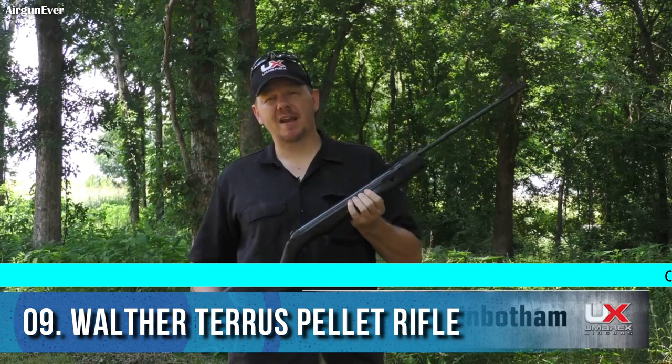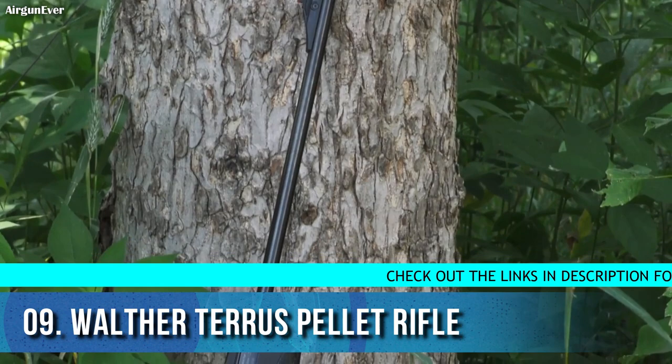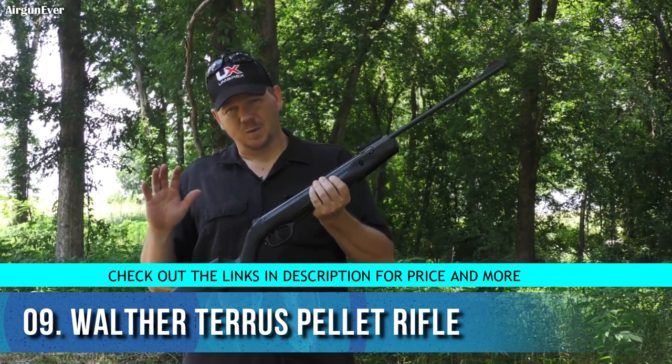Hey everybody, I'm David with Umarex and I'm out today with a Walther air gun. This is the Terrox. Now, there are a lot of spring guns out there on the market, but this is one of the nicer ones. The Terrox is made by Walther in Germany, so it has a level of craftsmanship that you wouldn't typically associate with your spring action air guns.